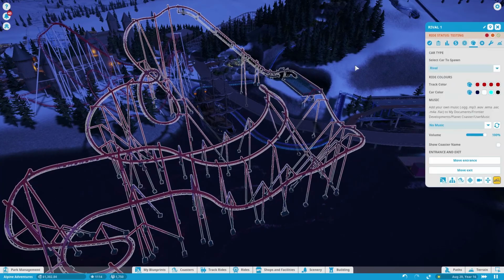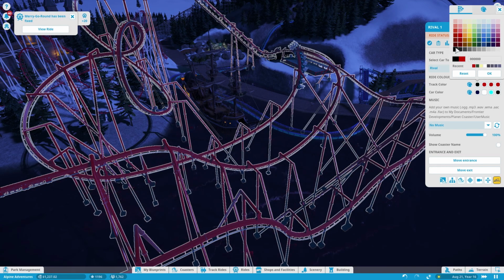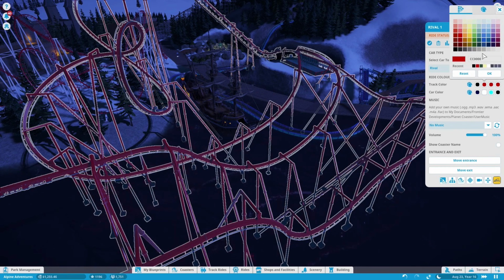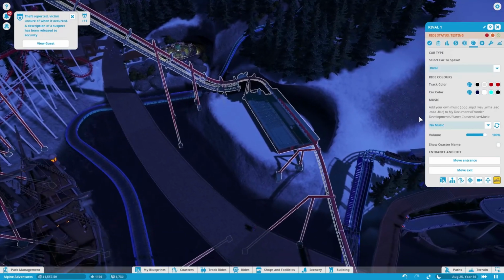So I want to paint this real quick. We're gonna call it Poseidon's Fury. I want to make the track a color like green or something. I don't know. Well, black supports. That's supports right there. This maybe track. Okay, this is like a part of the track or something. I don't know what this is. Let's make it white, I guess. I don't know. Why not?